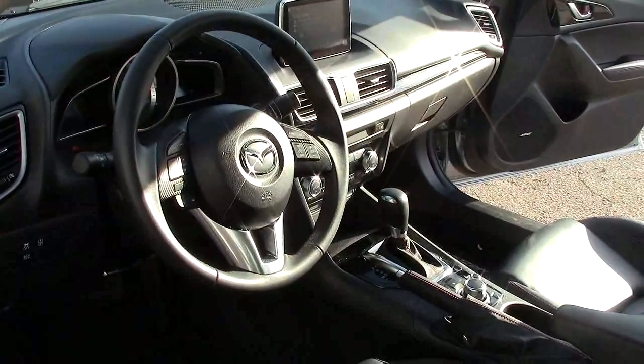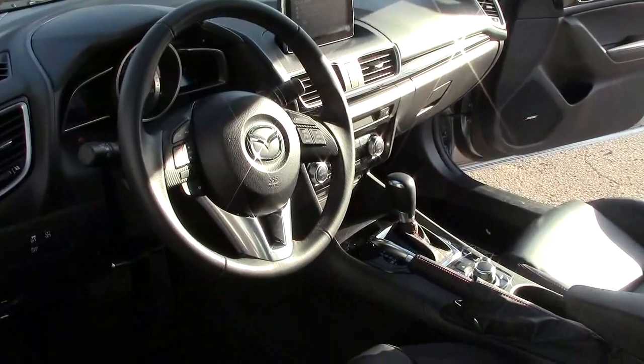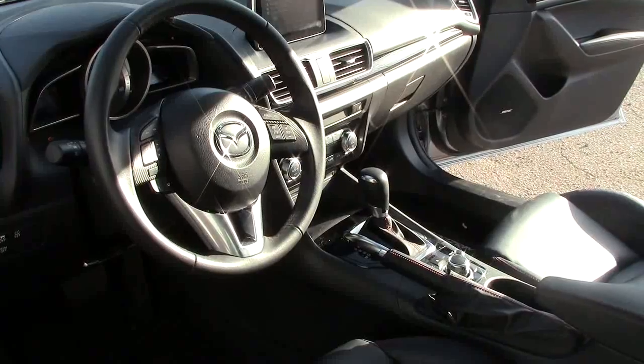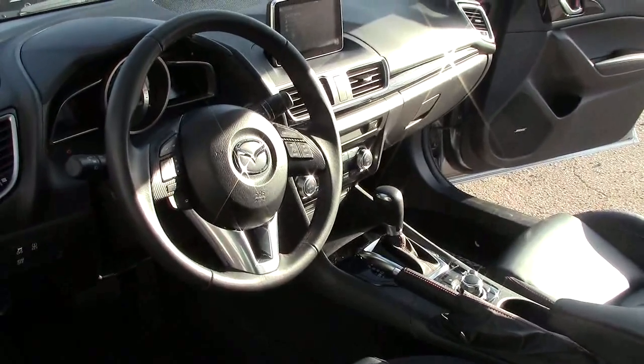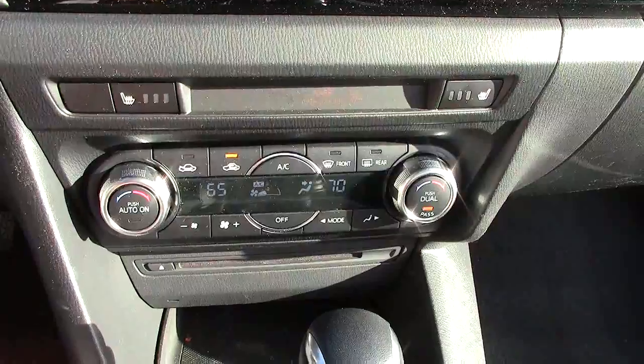The quality of materials and workmanship is very good. Since 85% of the vehicle is made in Japan, I would expect that. However, this dark black color just doesn't cut it. It traps heat and looks bad. I'm told a tan will be available. You ought to look into that if you're going to buy one of these.